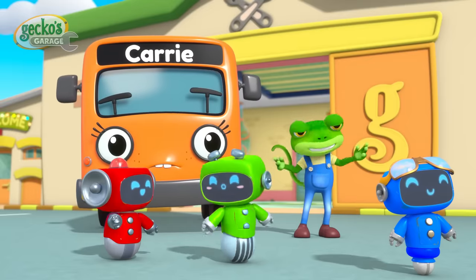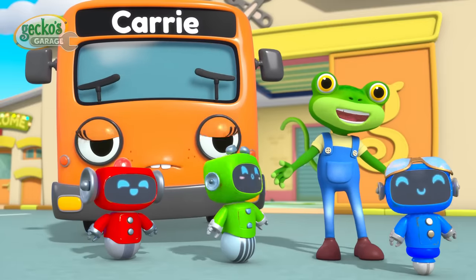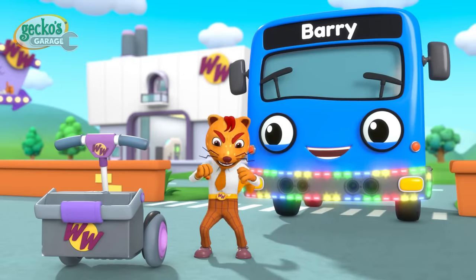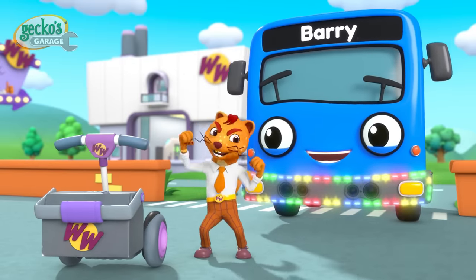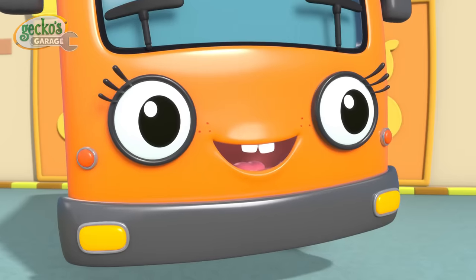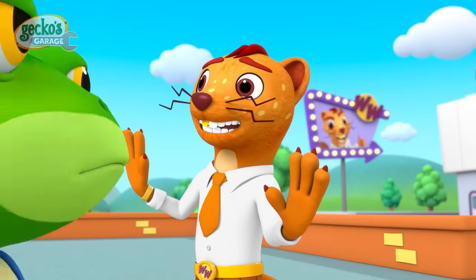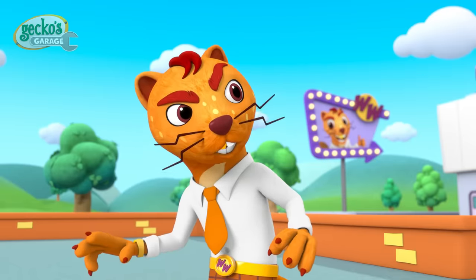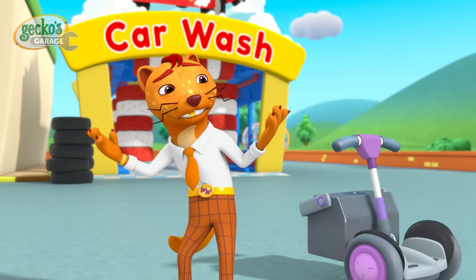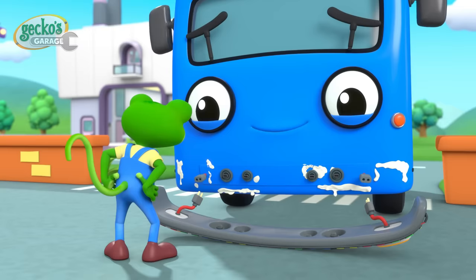Wow! Well done, Mr. Weasel! Barry's bumper is actually really cool! I'm the winner! I'm the best! This bumper's been glued on. Yes, yes! But it looked good.